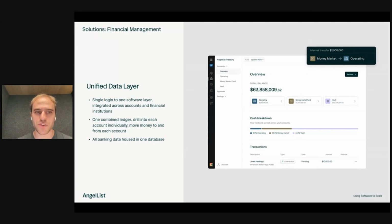On AngelList, our unified data layer helps large funds scale with ease. Our treasury software integrates across all of your accounts at different financial institutions, so you can set up, operate, and report all from a single system. All of your banking rails, wires, lines of credit, and your balance reporting, your statements, and your ledgers are aggregated into one command center. You can see here 3 different accounts are all pulled in to a single place. Now, of course, you can drill into any individual account, but it's aggregated at the top level for you nicely. All of this banking data lives in our unified data layer.